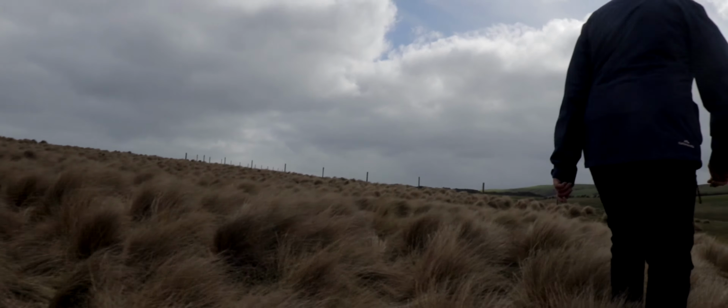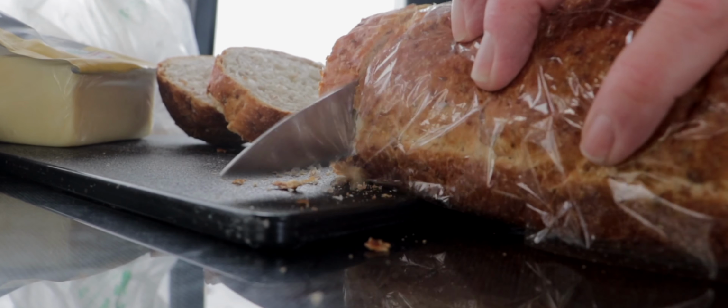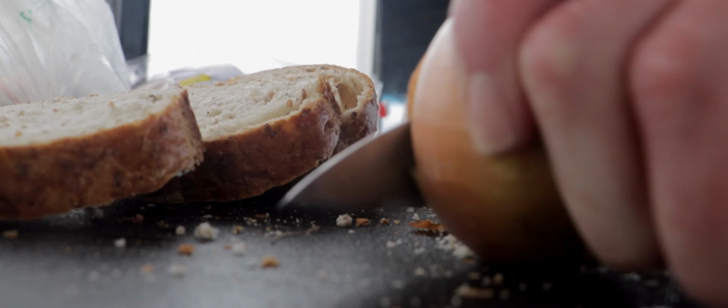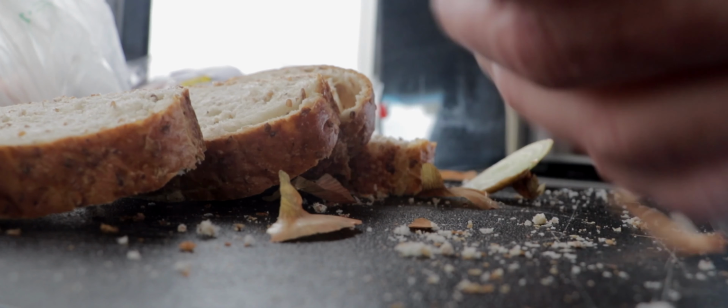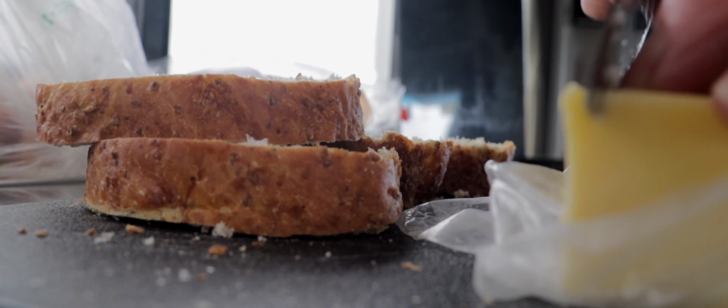Being out in this windy weather certainly makes you feel a bit hungry. Time for a snack. So we were wondering what to eat, and then someone came up with the idea of some cheese toasties. Cheese and onion toasties, no less. And this was a very simple and great satisfying snack on our journey.